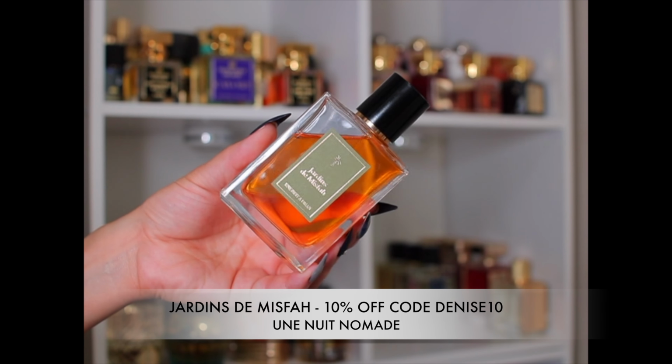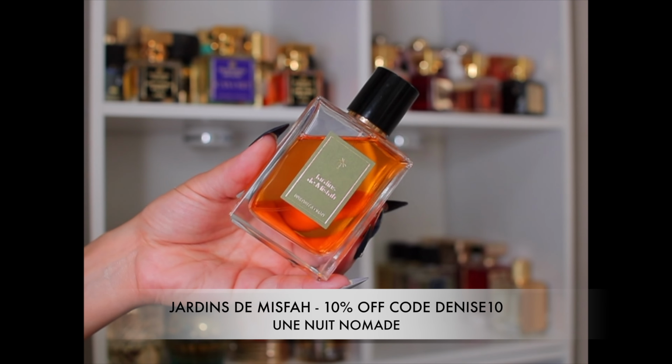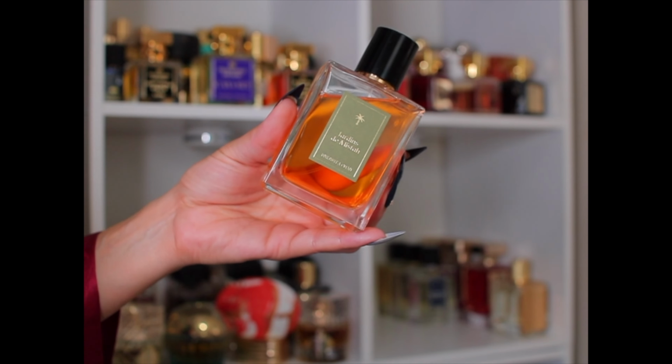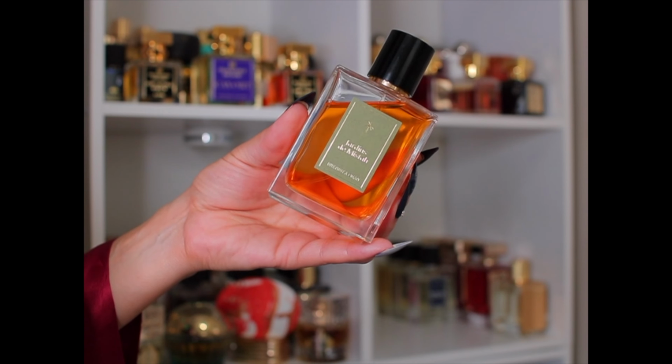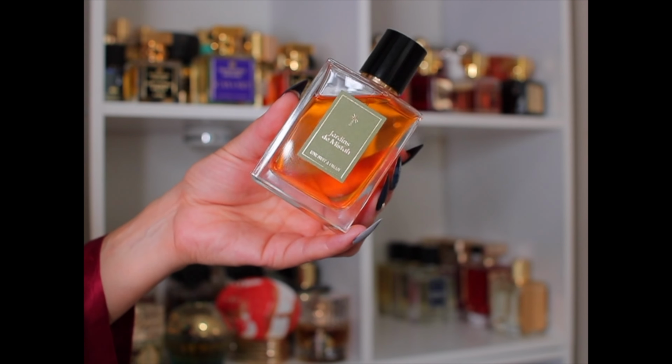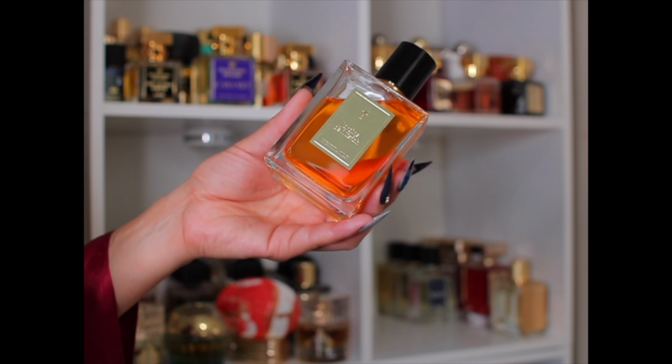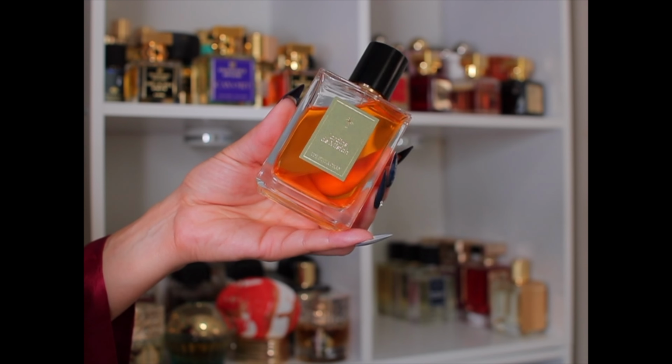Jardin's De Misfit. I feel like this is the most popular from the Un Nuit Nomade house, and I do enjoy this fragrance. Now, when I first smelled the sample, I was in love with it. It was rose and dates and just a thick, sweet, syrupy type of rose date type of fragrance, and I really enjoyed it. Then I got the bottle, and I did not get that.